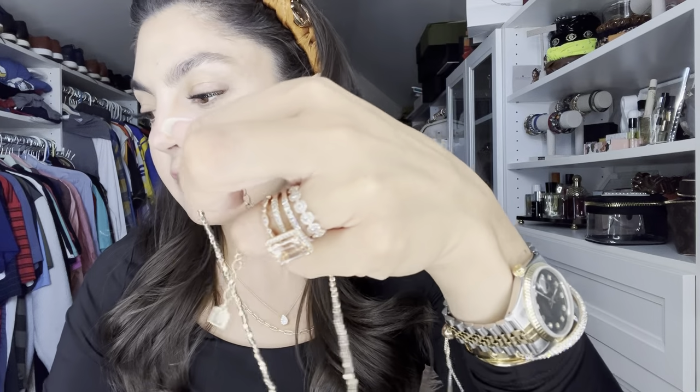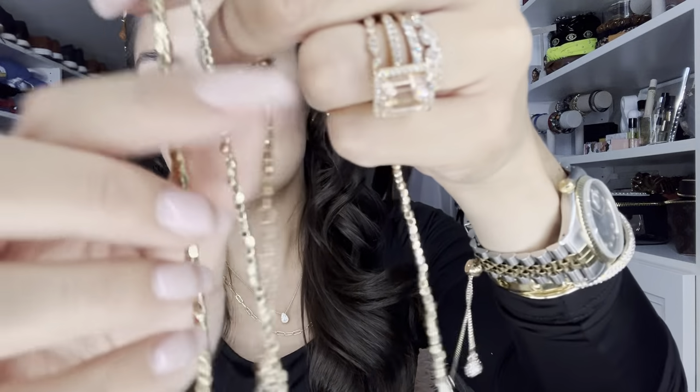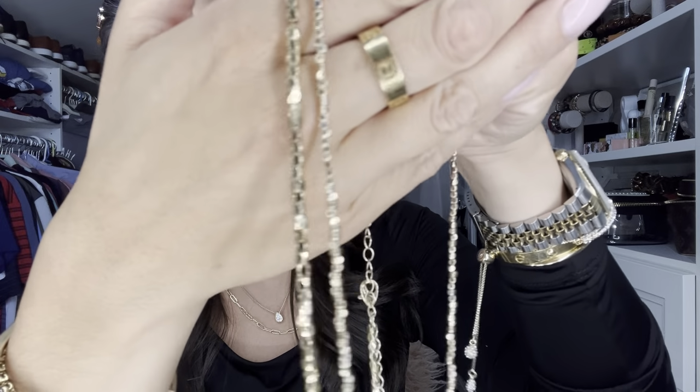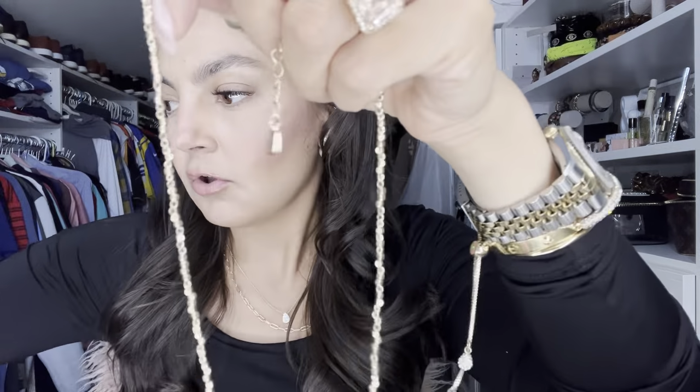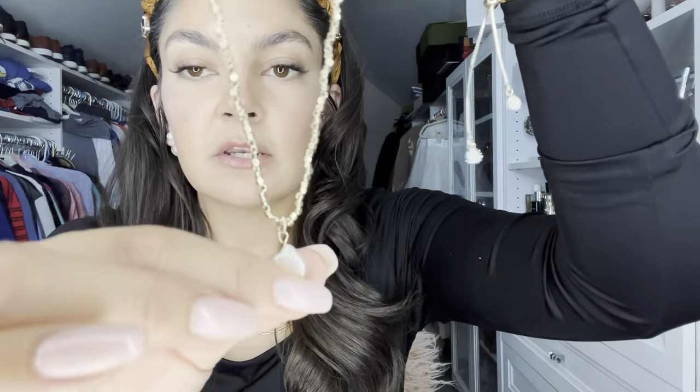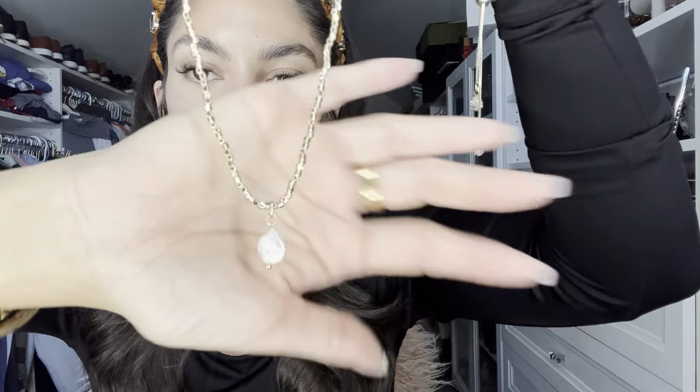And then this is the Misty. So these beads are a little bit smaller in size, but very similar style. They both give off that sparkle that's insane. And then on the bottom is one simple little genuine freshwater pearl. So that's a great thing. When I wear these together, it's a fun little layer.